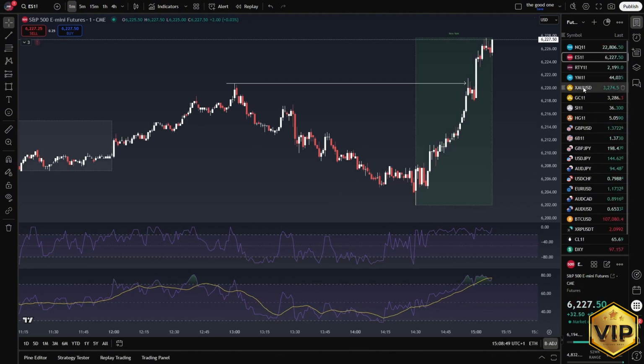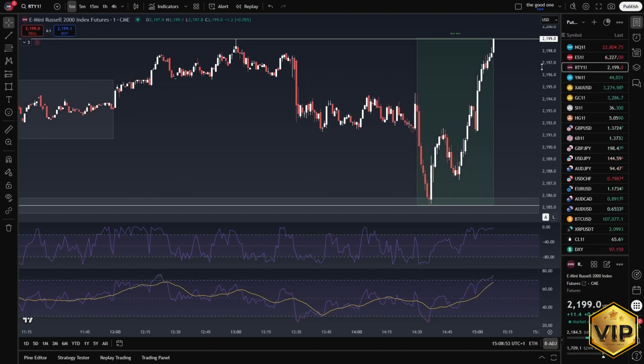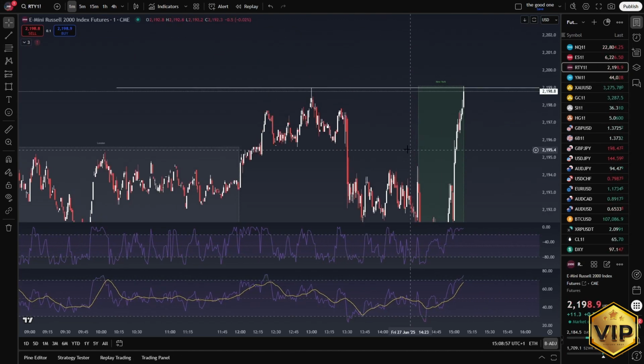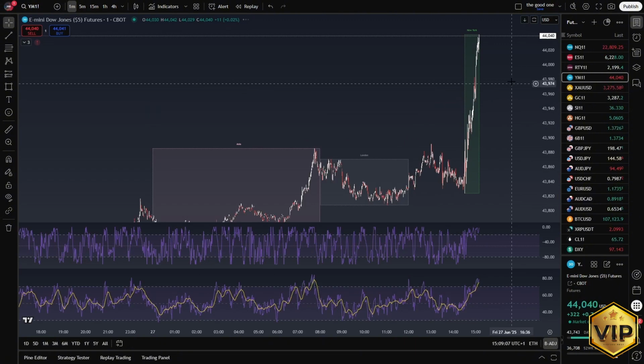Not a whole lot to really try and do. Everything's slowing down a little bit. Russell's finally taken daily high. So, potential for a market turnaround now that everything's kind of matching.